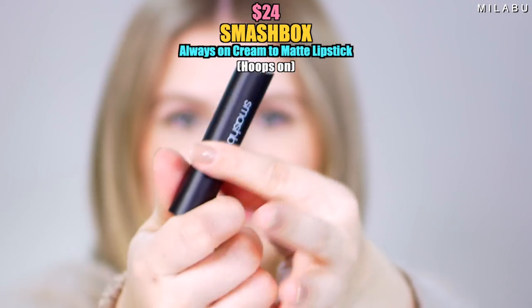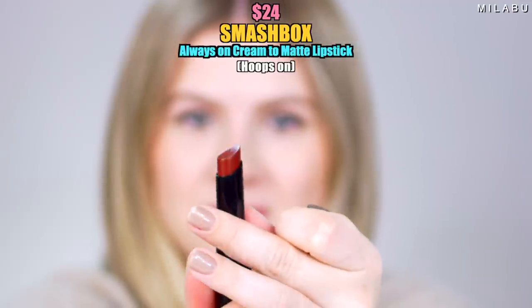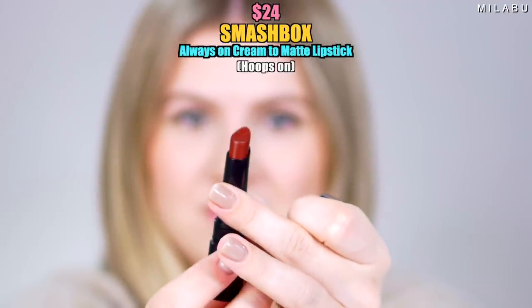And let's begin with the Smashbox. This is the Cream to Matte formula. It transfers to a velvety matte on contact, and then it lasts all day. It won't cake, it won't flake, it won't fade, and it won't bleed or feather. Packaging is really nice, very sleek. It shows you the color at the very top, and that's a really interesting lipstick.